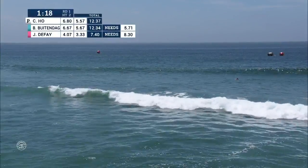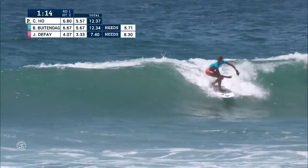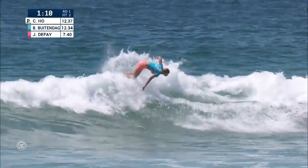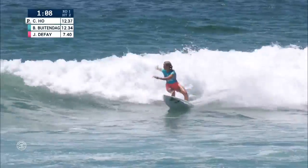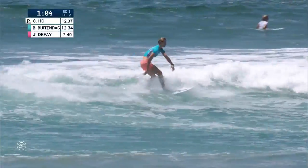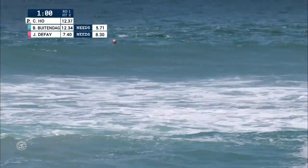Into a place to take out a championship tour win. At the moment, she's got a minute to close this one out to save her lead, but Buitendag has found some space to perform here. The South African just powering a couple of soft sections. Really trying to force the score here. 5.71 is what she needs to get the lead.